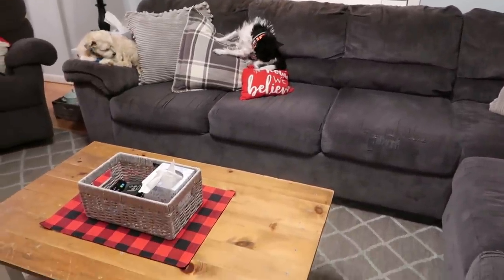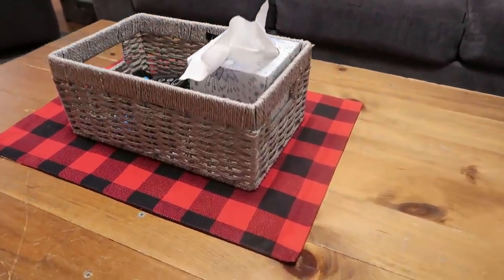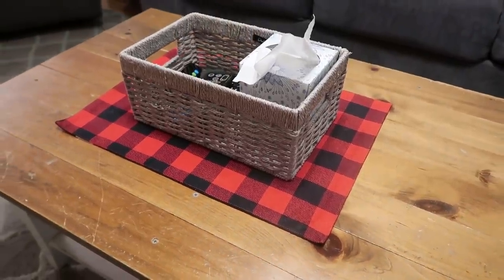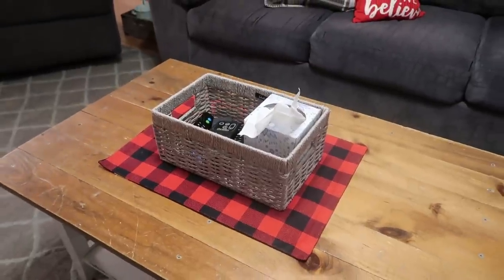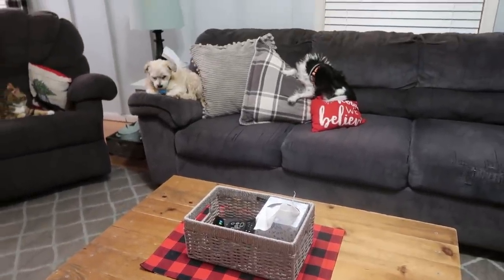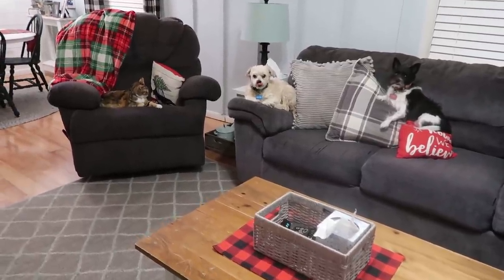And then I have this buffalo plaid little, I guess it's a placemat. I've had it for a long time. And I used to have a ton of buffalo plaid. I used to have stockings, a tree skirt, everything was buffalo plaid, black and red. But this year I went a little different, so you'll see in a second. But I did keep that because I do still like the buffalo plaid. I just like to add a little bit more green and white, some brighter colors maybe.